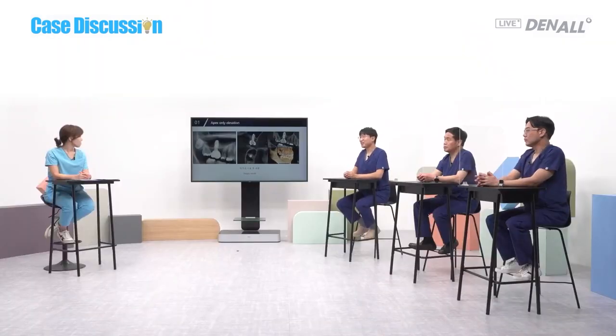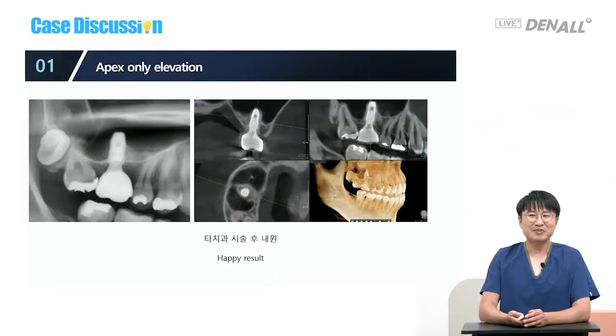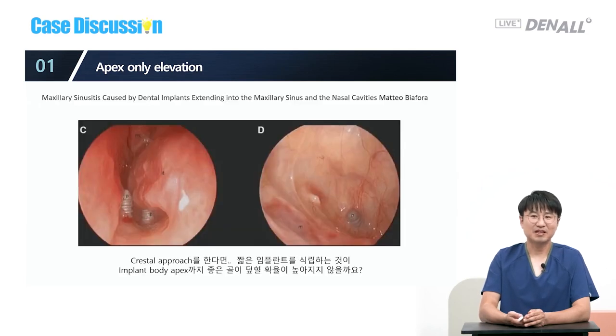So this is another clinic. It was done, and it was impressive. So I took a CT. It was a really happy result. There's no tear, and I think there was no bone graft. But with this long implant, bone is still formed so well. But you don't really see this type of case always.